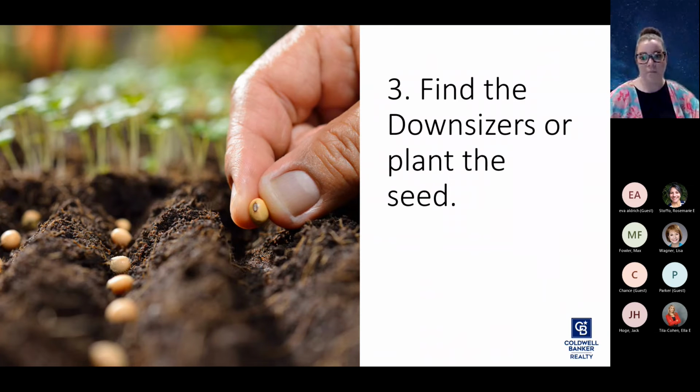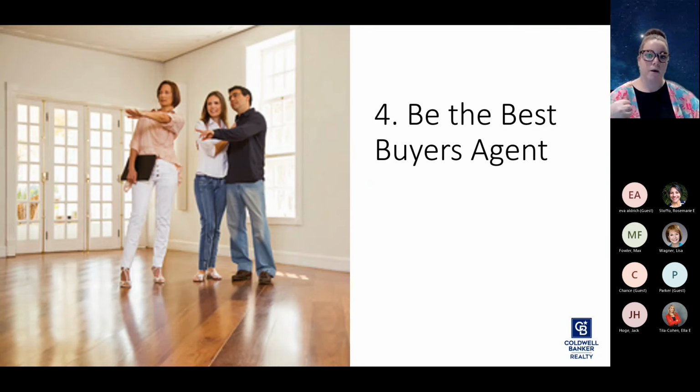Get yourself in that neighborhood so you can see the potential to start talking to people, introduce yourself, give information, send out newsletters, things like that. But that's how you can find the downsizers. Number four, be the best buyer's agent. So if you are the best buyer's agent and you work with a couple or an individual or a family buying a home, they are more likely to use you when they are ready to sell and refer you.